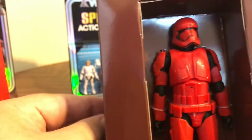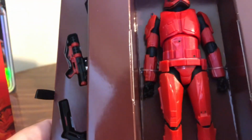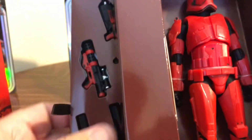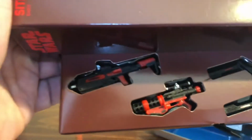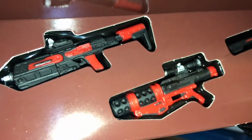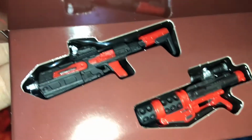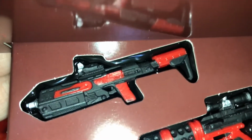But this has some extra stuff. It has a whole bunch of extra weapons. Kind of somewhat reminds me of what we got with the Ultimate First Order Trooper from Amazon. So you can see here, we've got a couple different guns. I don't know what you would call each of these guns. That one kind of almost looks Halo-ish or something. More like a machine gun.